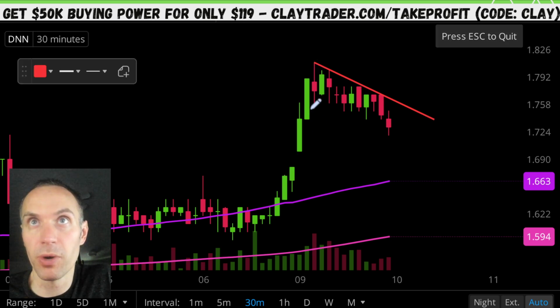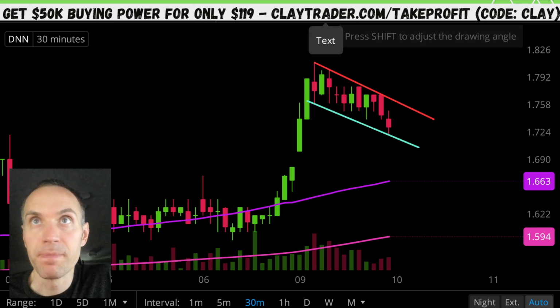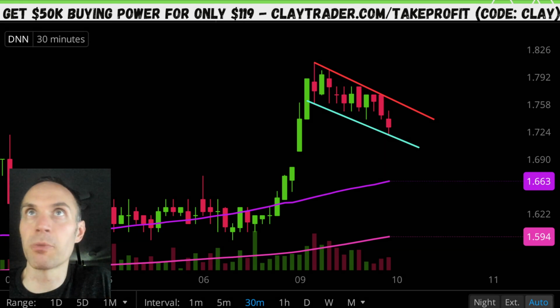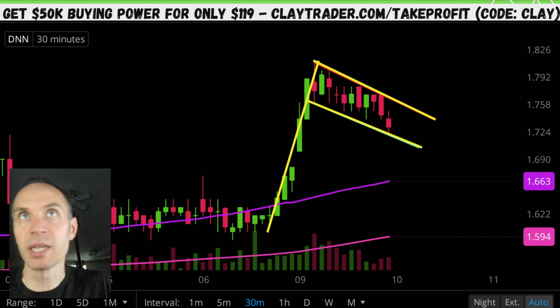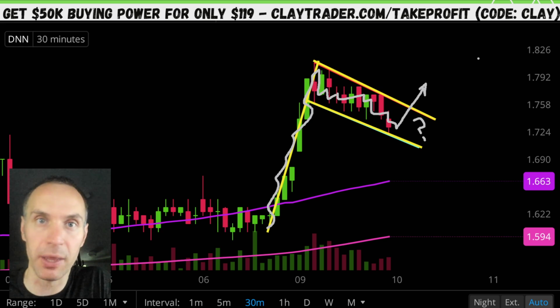I would call this one more of a, because you have this pullback channel that's taken place, and to be as accurate as possible from a terminology standpoint, there's our resistance, there's our support, there's the big move up. This would be more of a bull flag pattern. Now, you don't want to get too hung up in the terminology because the story, the psychology, is the same. Big move up. Now it's pulled back with consolidation, so it's just a question of will the bull flag get a break to the upside? No guarantees, but certainly more than a valid thought to throw out there.